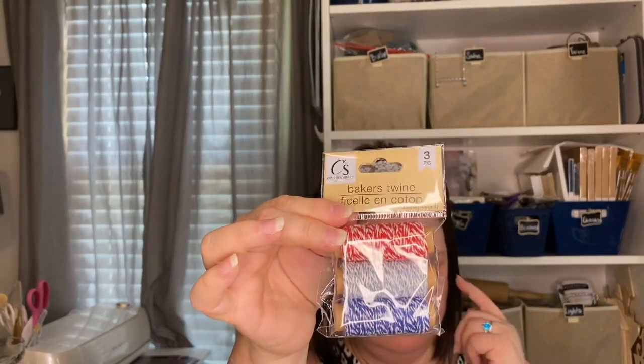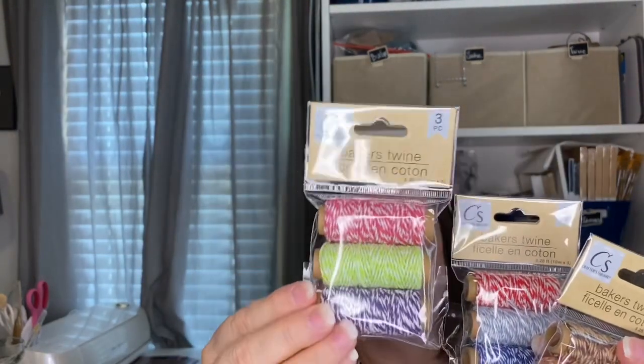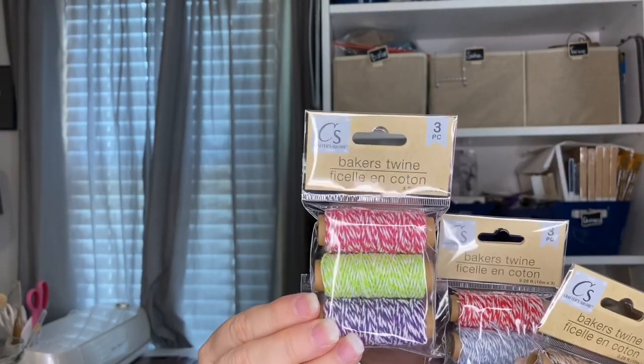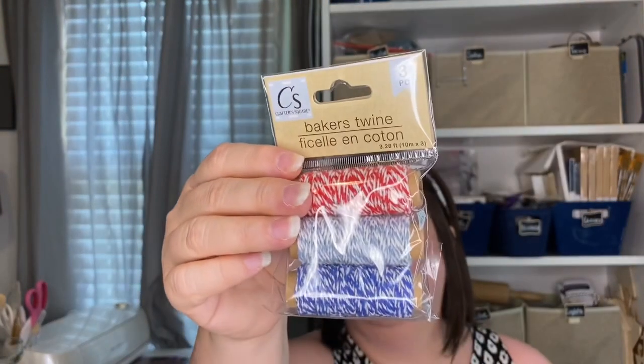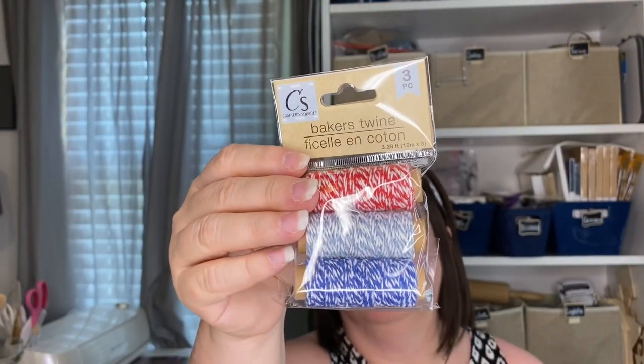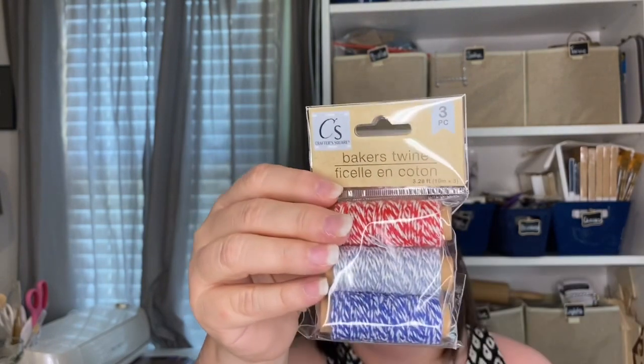I did find the baker's twine from Crafter Square. Now, what I like about these is the multitude of colors that you get. And you get three in a package. So these are more of the summery colors, some of that lime green and that pink. And I'm guessing that's a purple. Yep, that's purple. So to me, that's like summertime colors. And then this one is a red and a light blue and a dark blue. This looks like, to me, faded jeans, and these look like your nice jeans with some red and white twine.